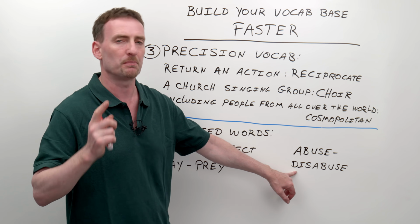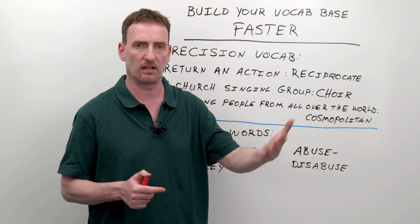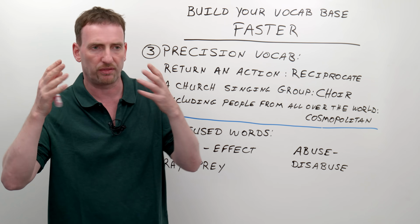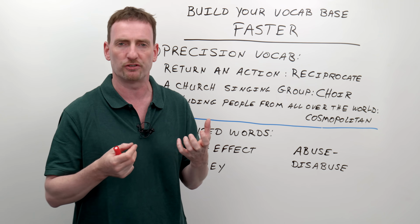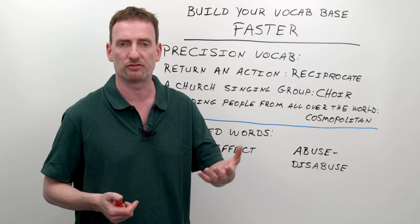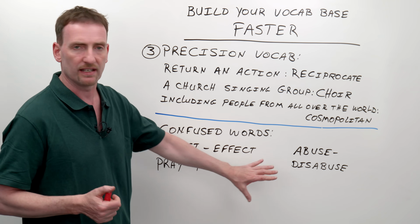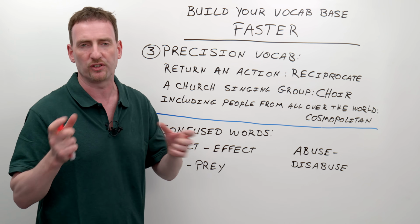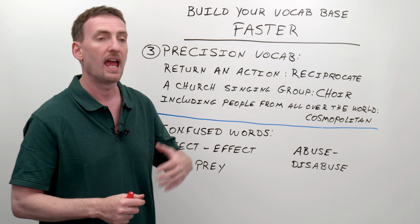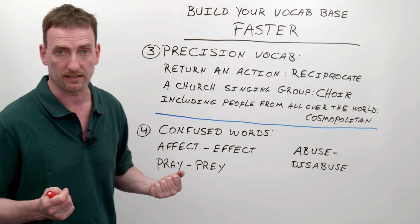Disabuse does not mean the opposite of abuse. To disabuse someone of an illusion means to remove the illusion. So if somebody believes something, but that something is not true, and you somehow prove to them, or you show them evidence that it's not true, then you disabuse them of that belief. You get rid of that belief for them. So again, lots of different words that can be confused with each other. Make sure you understand the differences and keep them in your list. And again, use them all the time, any chance you get, okay?